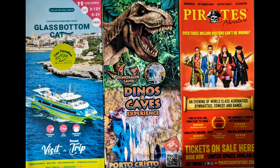Slap bang in the middle of it is a children's play area. You've got mini golf, you've got bouncy castles, miniature racing cars, everything that you would need to keep a youngster entertained. You can book a load of excursions as well. To be quite honest, we're having so much fun by the pool, just chilling out and relaxing. Why bother? But they're there if you need them.